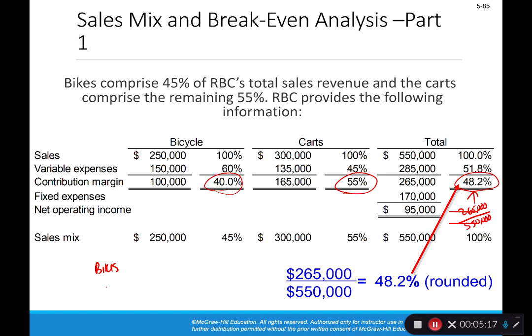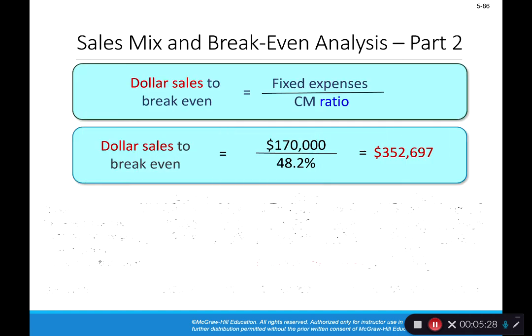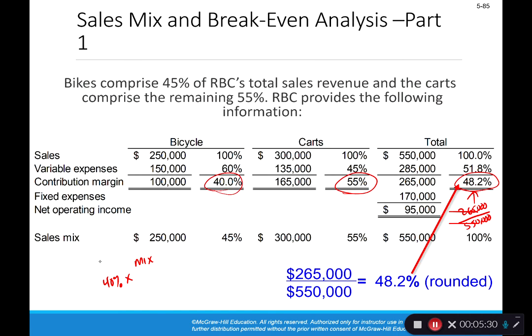Another way we could get the answer if we can't get the totals is we take the 40% CM times the sales mix. Let me do it this way. So CM percentage times the sales mix for bike and cart. So for cart, it's 55% as the CM ratio. And it says bikes comprise 45% of the sales mix and carts the remaining 55%.